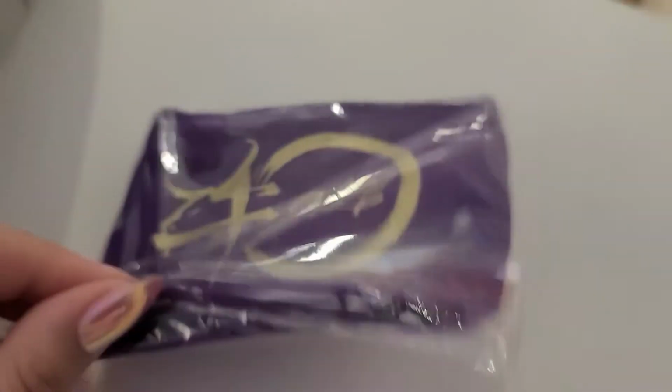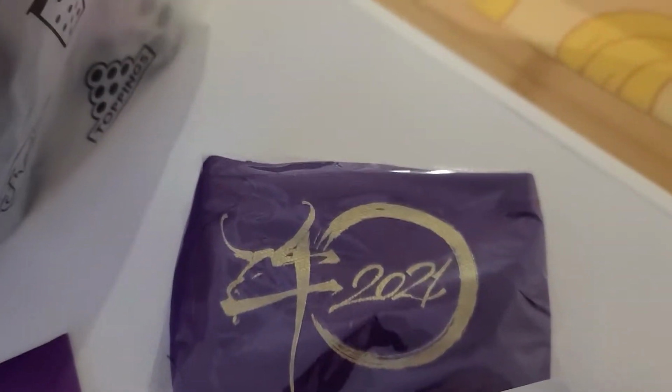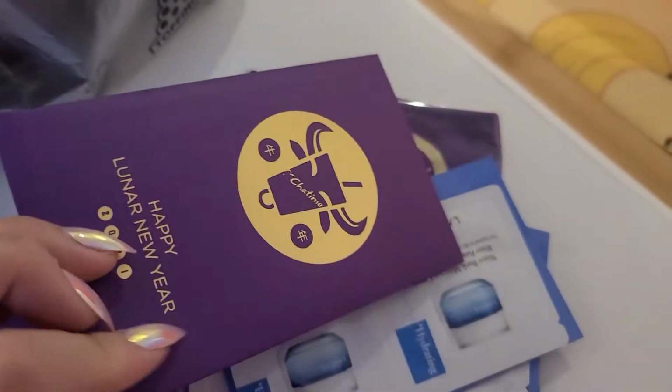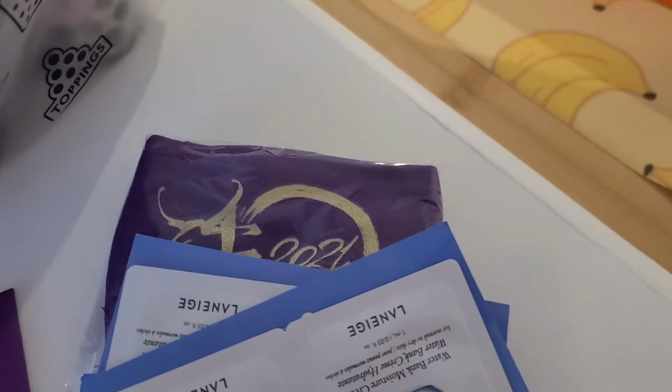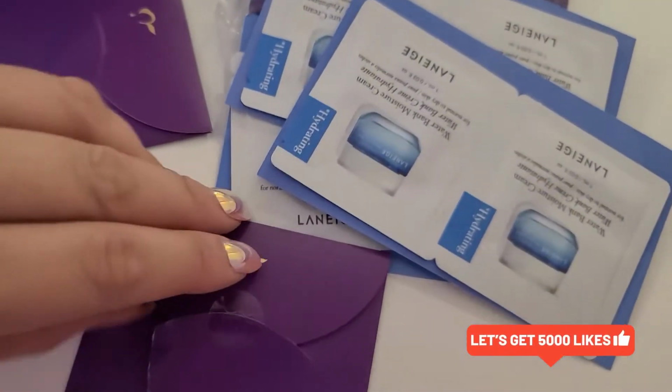So we got bubble tea for the whole fam and there's some freebies. I think this is a sleeve. One of those tumbler sleeves. It's cool. Now this one's kind of random. Laneige moisture cream. I don't know why, but I'm still thankful for it. Is it old chocolate? Yeah, it is. Laneige, more Laneige creams. And then I'm sure there's coupons in here. Oh, it's for the Lunar New Year. I remember last time they gave some coupons as well.